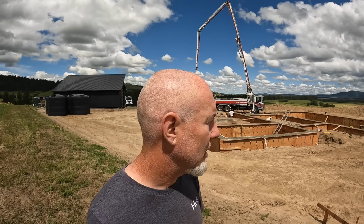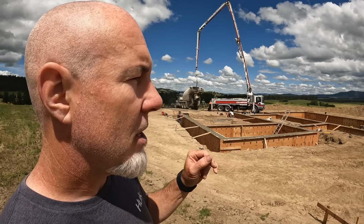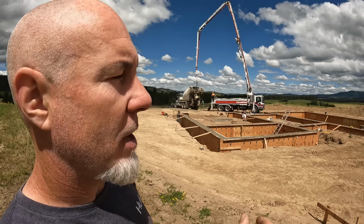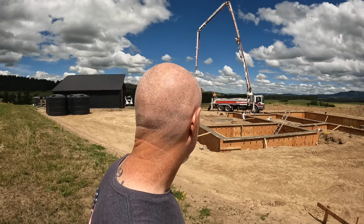So now they just have to go through and screed off all the tops of the forms, and then they are going around and leveling each spot to make sure that it's perfectly level before they drop their anchor bolts in. So basically there's just a little bit of cleanup, and then those guys will be out of here.